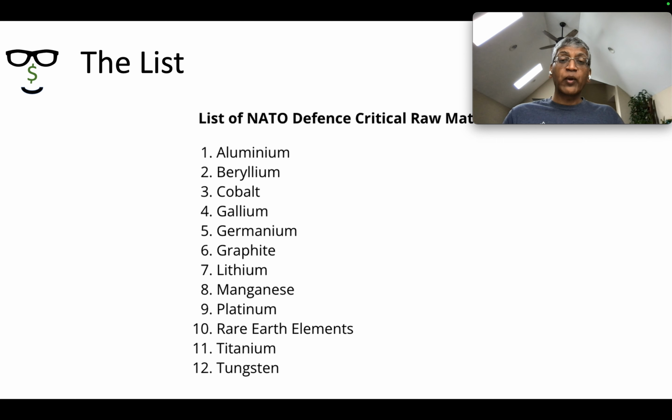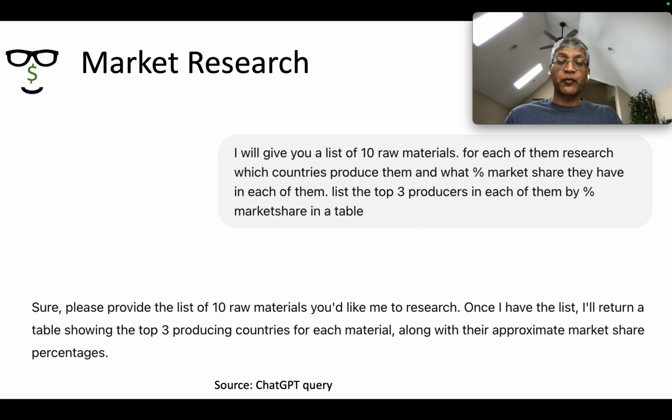So here are the 12 absolutely critical defense raw materials that were published in order of priority. I guess it's in alpha order, sorry. And so I started saying, gee, we all know China is a leader in these. I wonder who else produces them, and where can the countries of NATO turn if there is a supply chain disruption? And I want to look at it from an investor's perspective.